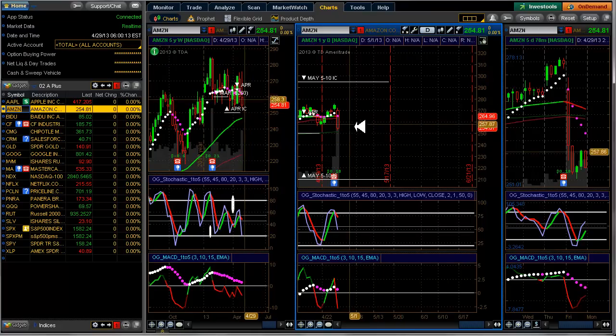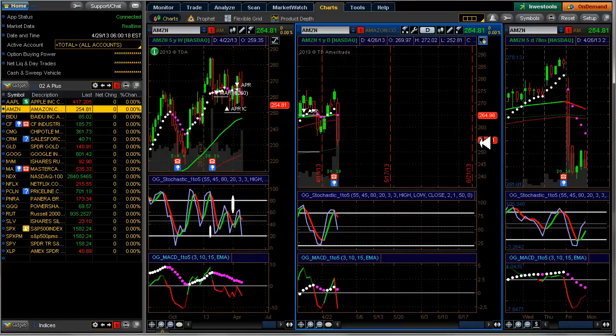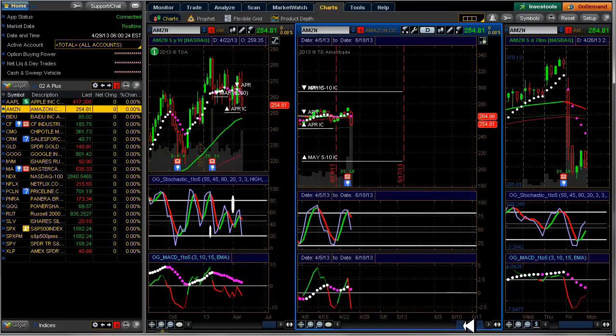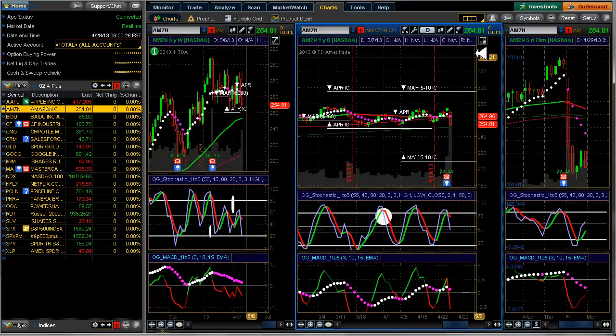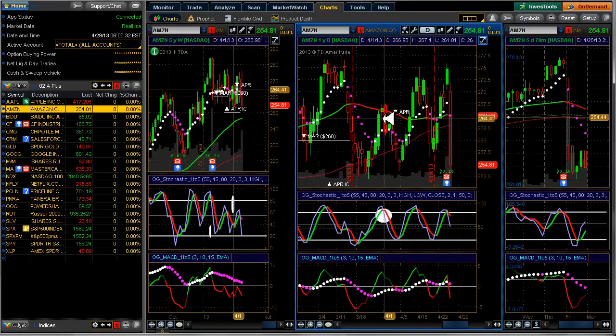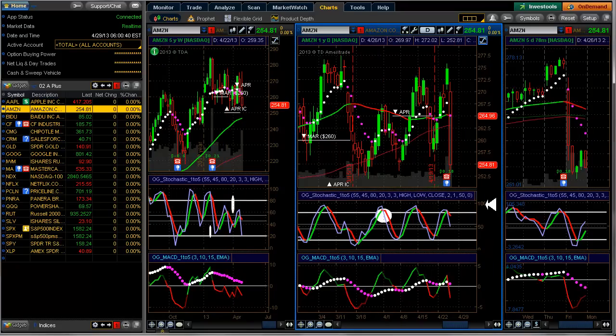I can't even see the trend line here. Let's move over this way a little bit. There it is. There's so much data in here. Let's get rid of these. Wow, there's a lot. Okay, I'll worry about this later. We have no trend right now on Amazon, which is, of course, why we're in the iron condor, so we'll just leave that one alone.